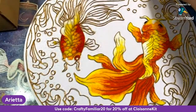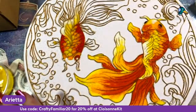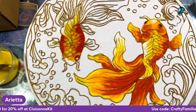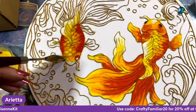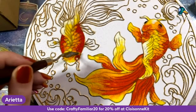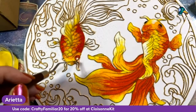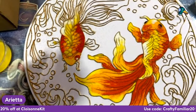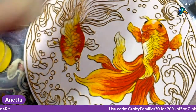And we're back in with the yellow. And a little bit of white on the very end of the nose.